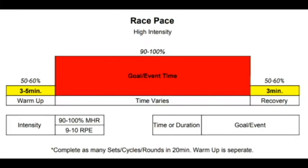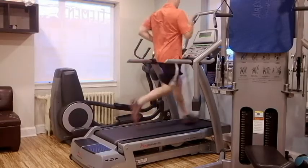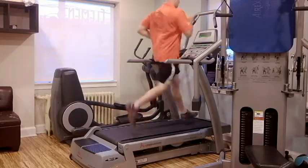There is a race pace workout, which is hard and all out for the duration or time of your event. And then there is a random workout, which jumps through all of the previously discussed.